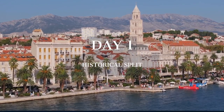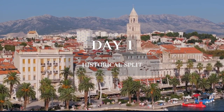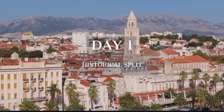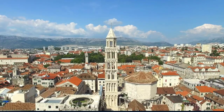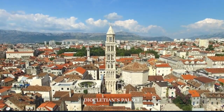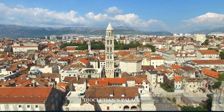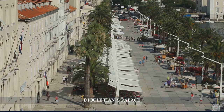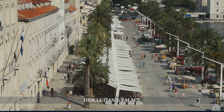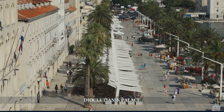Today, we dive into the rich history of Split, exploring ancient Roman architecture and enjoying the vibrant city life along the waterfront. Our journey begins at the heart of Split, Diocletian's Palace. Built in the 4th century by Roman Emperor Diocletian, this sprawling palace is a blend of past and present, with shops, restaurants, and homes integrated into the ancient ruins.